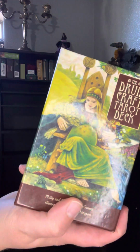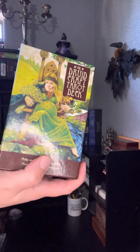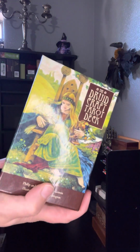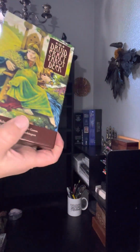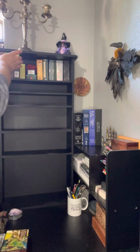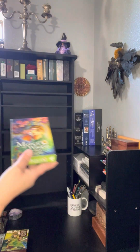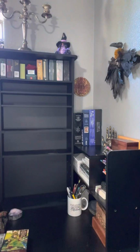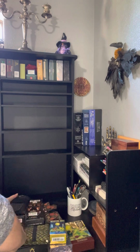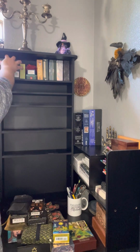The Druid Craft Tarot, another one of my faves. I wish the cards were a little bit smaller, and I don't like trimming my deck, so that's kind of a bummer. Otherwise, I'd be using this one a lot more. Mystical Wisdom, beautiful cards. I have to push these over. So those are my tarot decks.